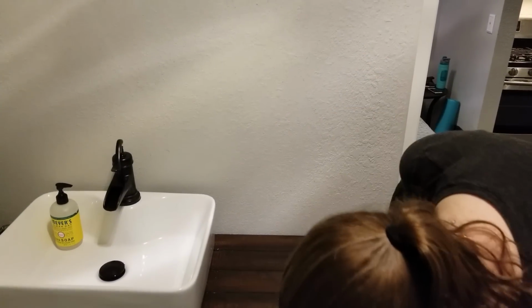Those minor details. I mean, I feel kind of dumb talking about my fancy toilet, but it is a nice toilet. I really like this toilet. Yeah, it's got a nice big base. It's really cool. Okay, so what is this?